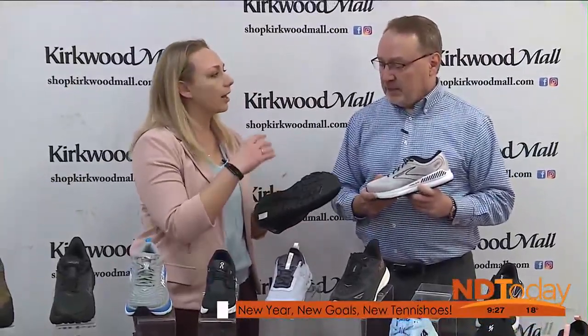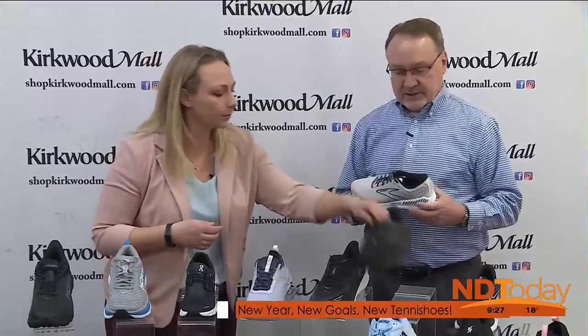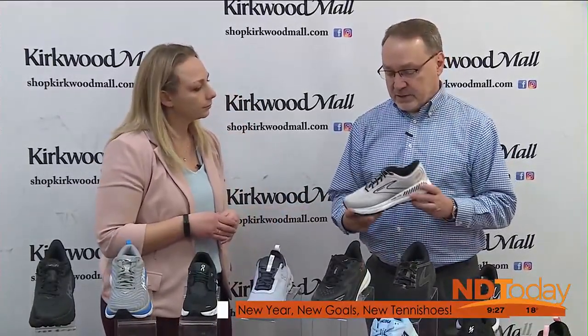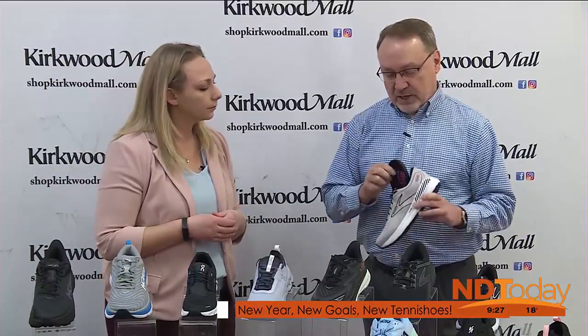And I noticed on the bottom there might be a little bit of traction. Would you recommend these for the icy sidewalks that we have? Yeah, they have pretty good grip on these. Some are better than others, but these have very, very good grip. But the support is unbeatable. They have removable liners, so you can take the inner soles out and replace them with your own, or some people have orthotics, that type of thing.